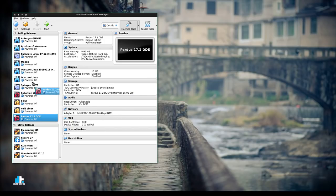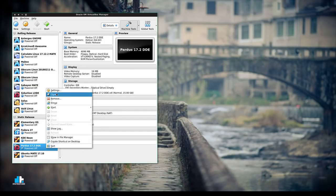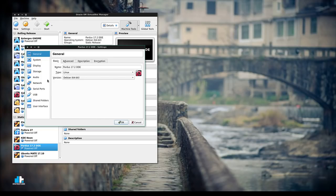So I've created my Pardus partition here. Now Pardus is not a rolling release distro. I've got it here in my rolling release group. I want to move this down here to my static release group. And then I need to go into the settings.